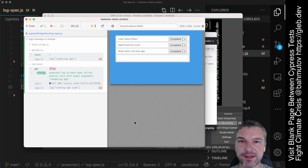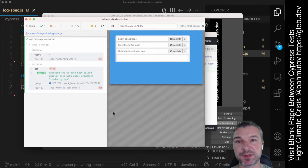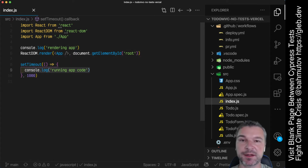Hi everyone, I have a To-Do MVC app and it uses console log to print messages. It prints a message at the start and it prints a message after some time passes. The code is in the index. Here's a console log rendering app at the beginning and 1 second later running app code.